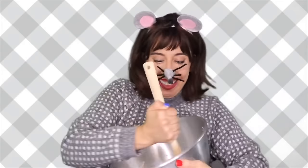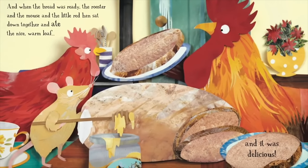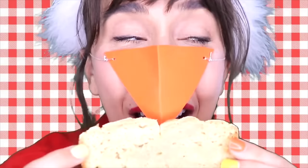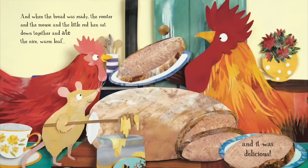And when the bread was ready, the rooster and the mouse and the little red hen sat down together and ate the nice warm loaf. And it was delicious! The end.